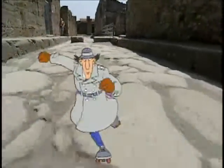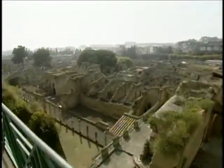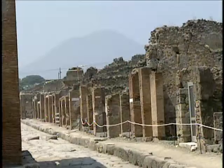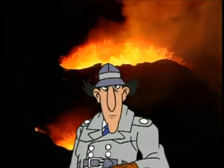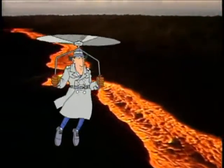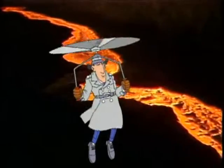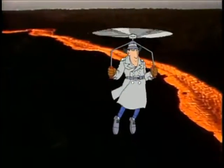We've been trotting the treacherous paths of Pompeii, unearthing the secret city of Herculaneum, suspecting seismic activity, facing the terror of Europe's last active volcano, and loving it. Until next time, remember, you can't fish in a river of lava. Go, go, Gadget Field Trip!